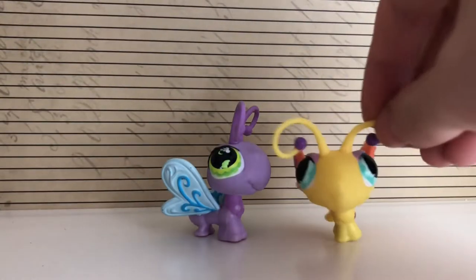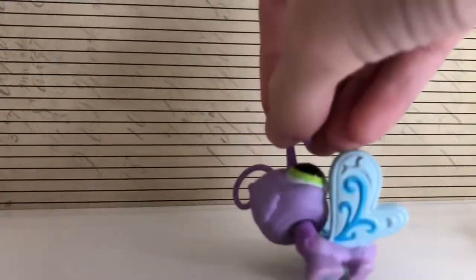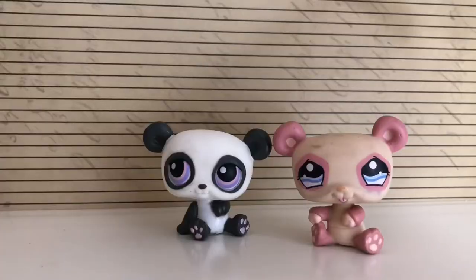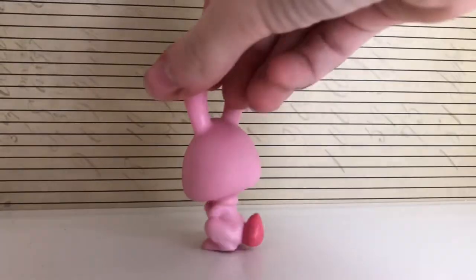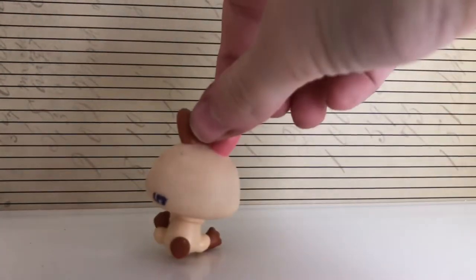And these are the two dragonflies that I got in this really great find. Here are the owls. Panda bears. Here are the bunnies. It's a really cute brown one. Great condition, we'll be keeping pink. Monkeys.